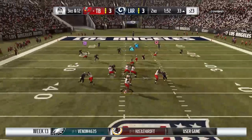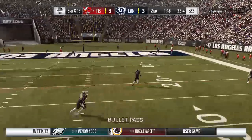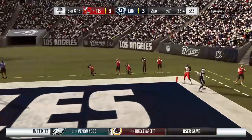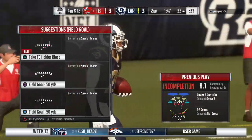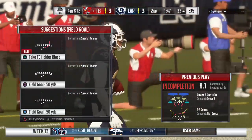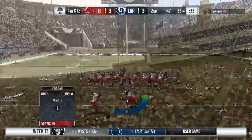Off the play fake, Winston. He's going to fire this thing deep right side. And this is intercepted, but they'll say out of bounds. Oh, very close to a turnover there in the end zone. The LA defense up to snuff in coverage there. Pushes this to 4th down.